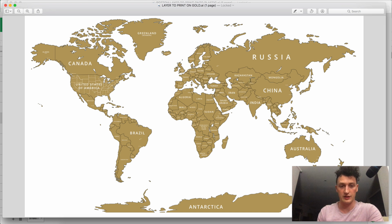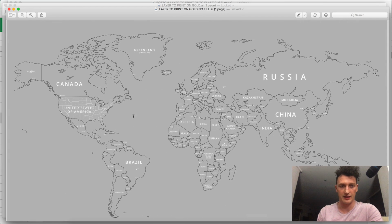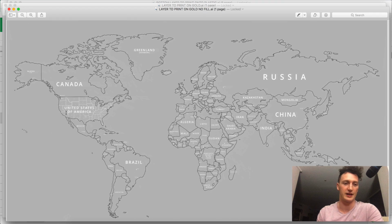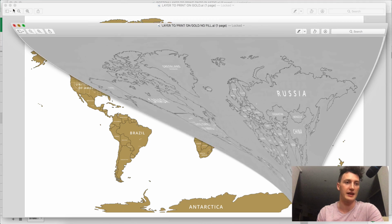And then over the top of this gold layer is this layer. I think actually, I'm not 100% sure, I think there's no names on this gold layer, and what they needed was an extra layer on top of that to print on the gold layer, so these names stand out from that. So they're the 3 layers that we got done.